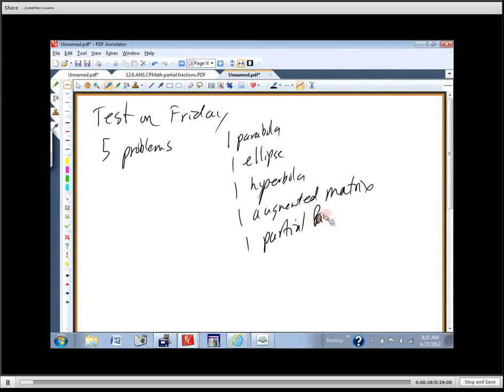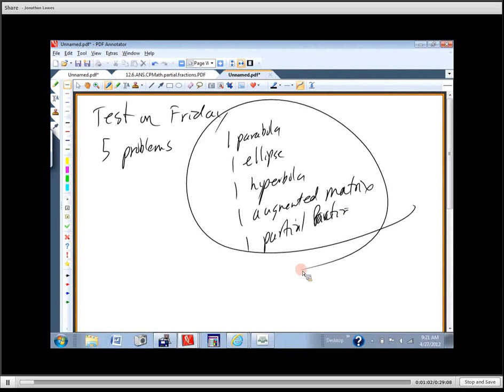There's only 5 problems? That's it? Yeah. How many points is it worth? That's the final. 100. Are we going to have a comprehensive area or not? No. Nope. Nope. Got it? That's what you need to study for that test.